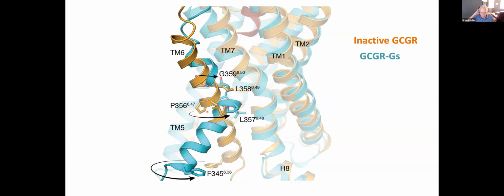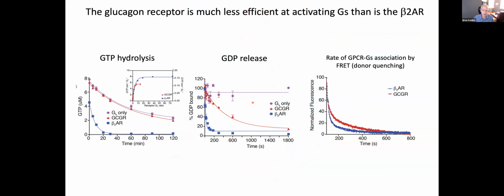Based on the structure, we began to wonder whether this receptor was less efficient at activating G proteins than a family A receptor. And briefly, it's much less efficient. So we carried out some studies to look at GTP hydrolysis and GDP release. The beta-2 receptor, shown in purple, releases GDP very rapidly, and the glucagon receptor is roughly 20 times slower. And it also hydrolyzes GTP at a slower rate.